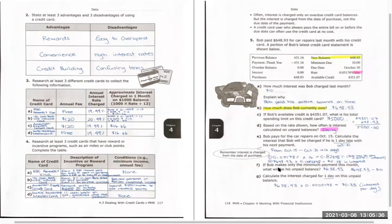Question F asks, if Bob makes only the minimum payment this month, what will his unpaid balance be? So a minimum payment is a minimum amount that you have to pay on your credit card bill to avoid any sort of negative repercussions associated with not paying your bills. So in a way, it exempts you from having a bad credit score, but it does not exempt you from paying interest. So even if you do pay the minimum balance, you do still collect interest and you still will be charged interest on that balance, okay? It just will exempt you from having a bad credit score because at least you're paying some amount on the due date.